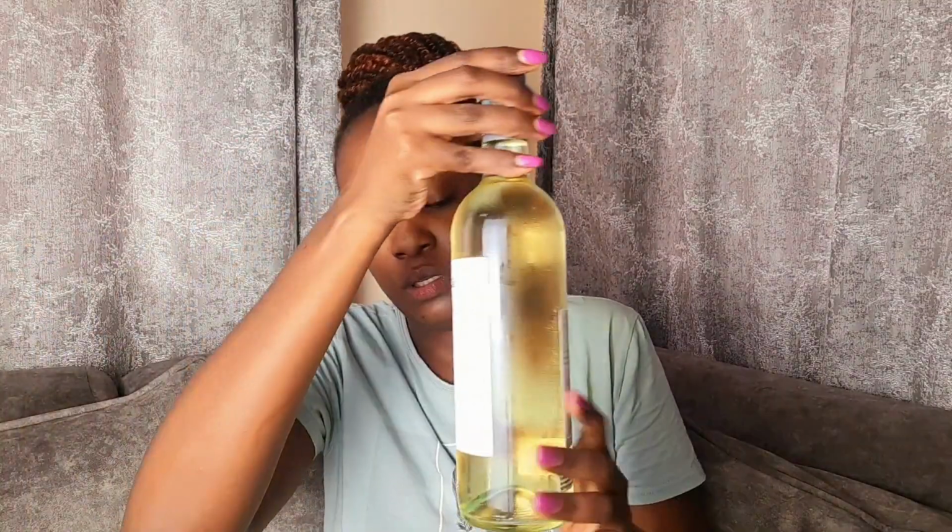I also bought baked beans and peas. These baked beans will be for breakfast, and this one I'll use when cooking stew. So I bought these two. I also bought white wine, for me, of course, as a reward for being a good mommy and a wife.